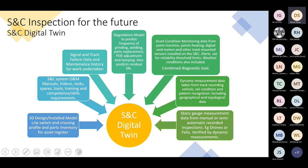So this really forms into what I'd call the start of a digital twin. Looking at how we inspected right at the very start, on the bottom left, we can inspect some S&C from the start by using the drones or another scanning method that produced a 3D model of the turnouts. So that's got all the switching and crossing, but we also had all the parts there. We also had all the point machines. So it's all there, all in one go. And that's how the digital twin should be originated.